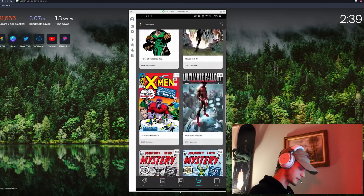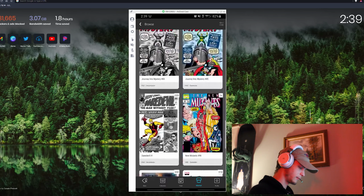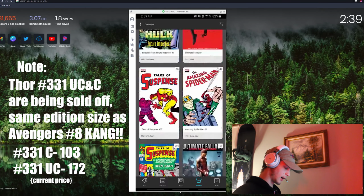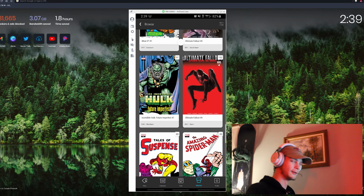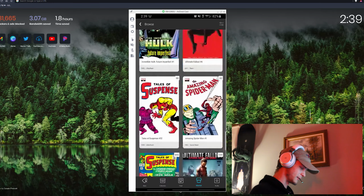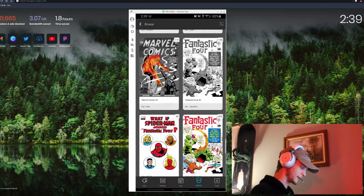But yeah, Tales of Suspense, that's Black Widow FA, and that rare is pretty cool as well. So that's what caught my eye specifically. Oh yeah, I forgot I did pack Ultimate Fallout rare as well, so I had luck with Miles Morales as well. So Spider-Man's just awesome, and I guess it's a lucky pack.